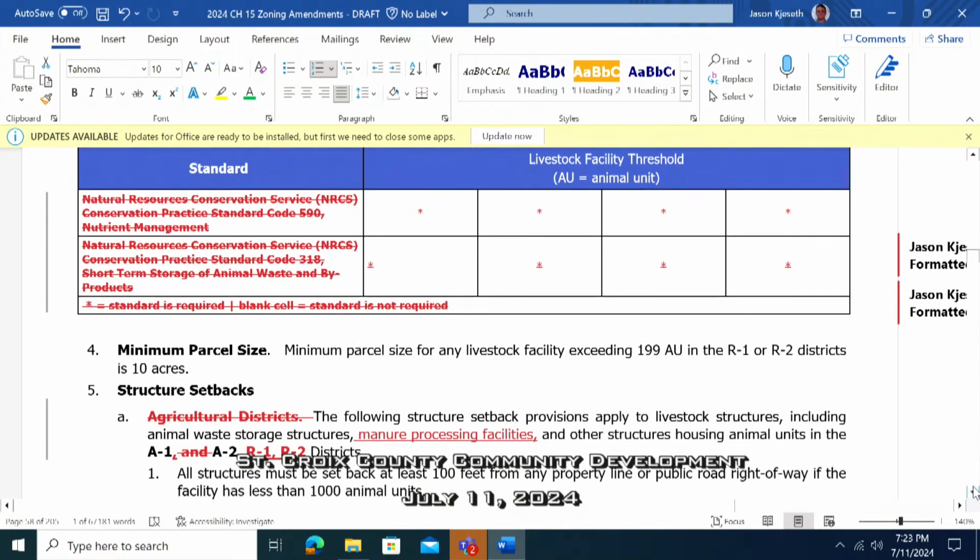And Natural Resource Conservation Service, NRCS Conservation Practice Standard Code 590 Nutrient Management, we struck that. That is underneath Chapter 11. That's part of our amendments there. And 318, short-term storage of animal waste and byproducts, that is also under Chapter 11. So it's just kind of duplicated.